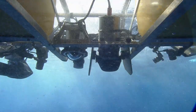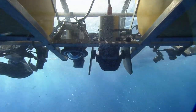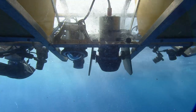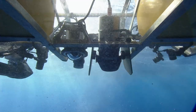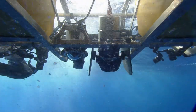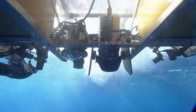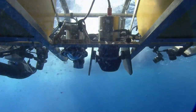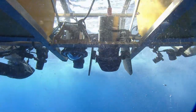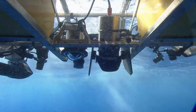TJ's putting an extra line on it because we have a little weather there, and you see when the heave of the ship pulls on it. And then now I'll slack off a little bit and just let the ship drag us.